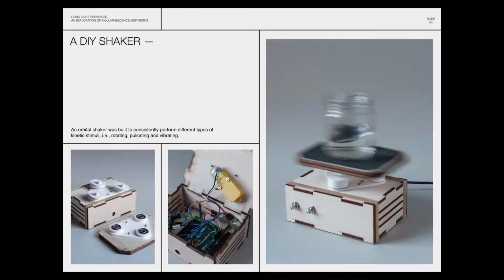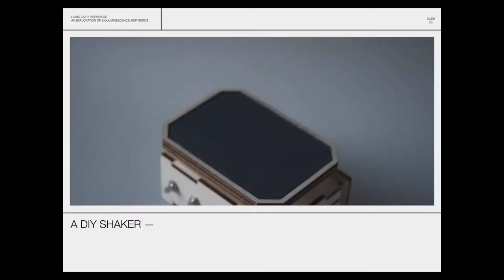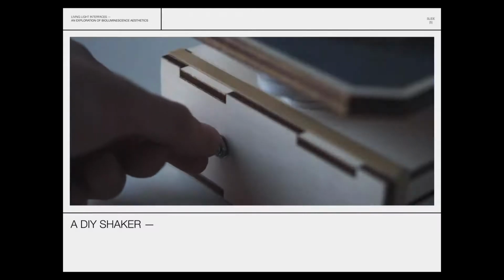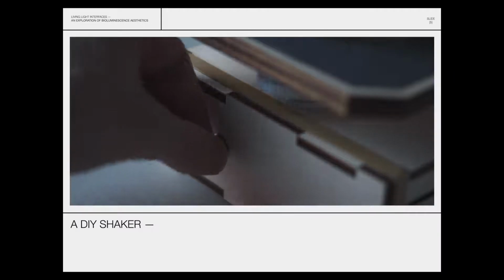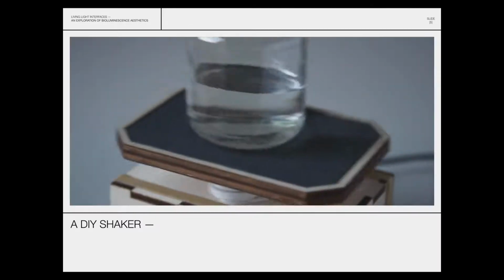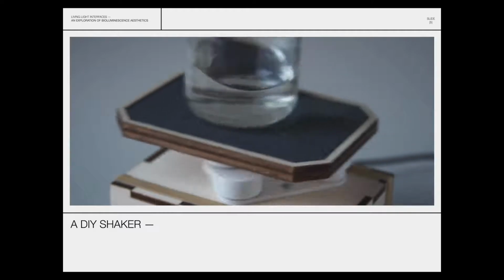We have designed an orbital shaker to perform different but consistent types of kinetic stimuli. Here you see a video of a shaker in action. To induce vibration, a wooden plate consisting of 7 small piezo discs was prototyped that could be mounted on the same base and controlled with the same operating panel.